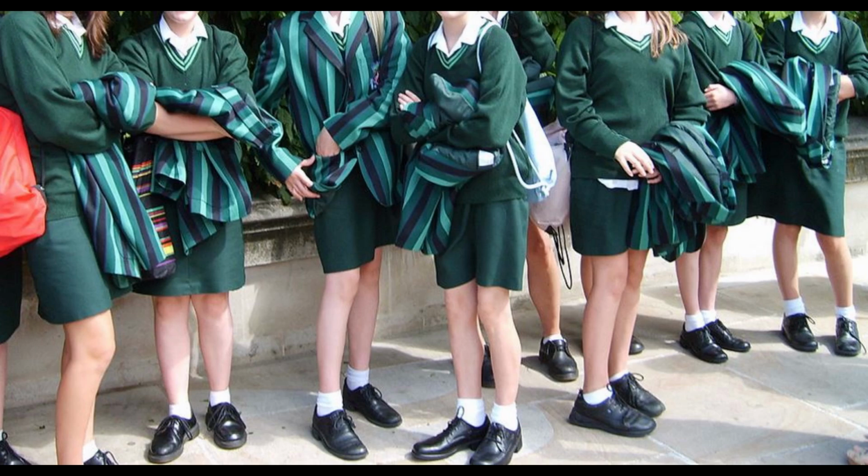School uniforms are clothes that are usually used for school. Each level of school has a different uniform. Each educational unit has its own distinctive school uniform.